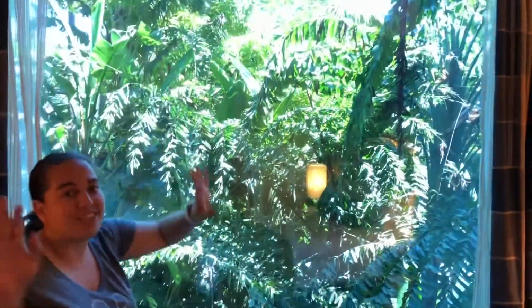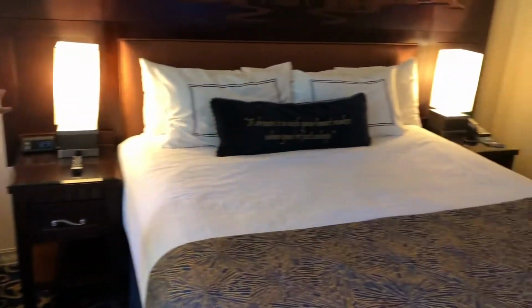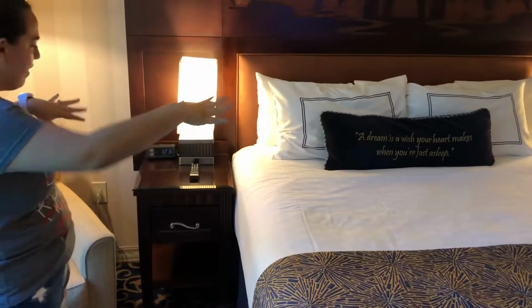And then this is our view, which isn't too bad actually, because I've heard people have had views of parking lots. We have like a jungle out here, which is not bad, and that means there's plenty of shade. So we can't complain. And then we got a nice little chair over here to hang out in with a nice little light in case you want to read a book or something. And then on each side, there's a little table for you with a drawer, little lights and stuff.